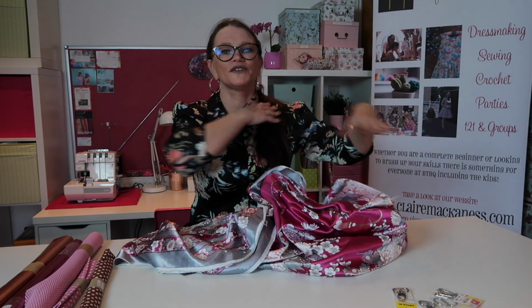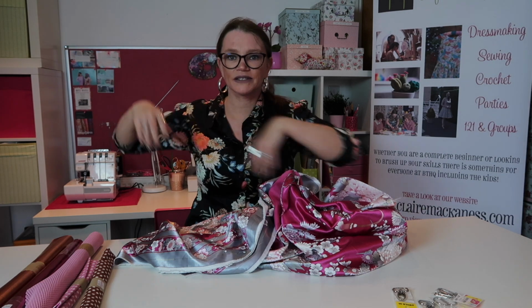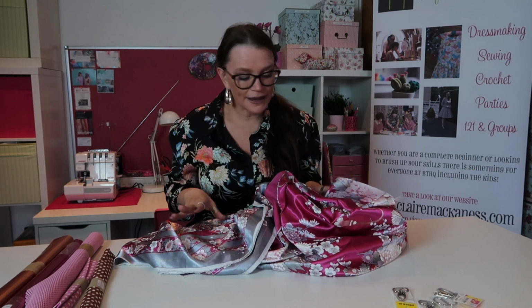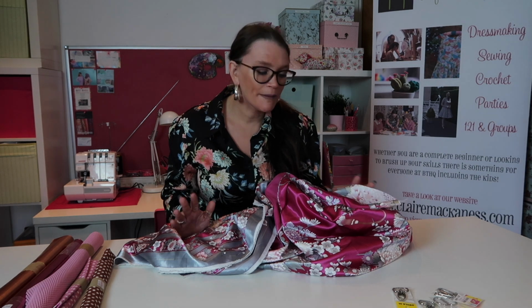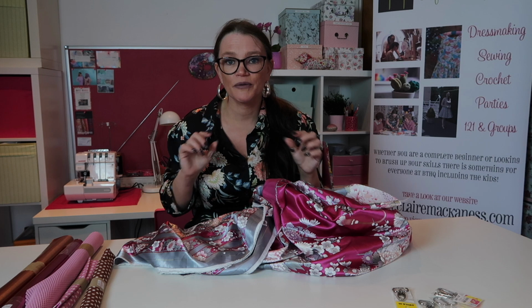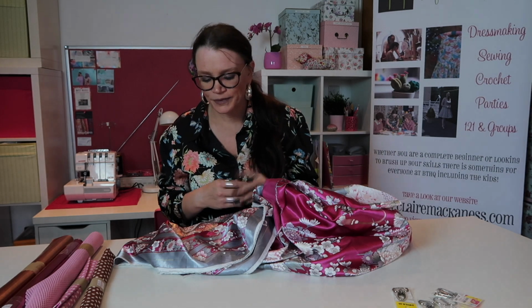So if you know of just a really long, elegant robe with drapey sleeves that has a waistline and a little bit of flair to it, please do share that with me down below. Again, I'm not going to rush to make this. I'm going to wait until I find the perfect pattern, make sure that I've got enough fabric. I can use the border print along the bottom of the robe and along the bottom of the trousers, and potentially along the bottom of the top too, although I'm not too worried about that.